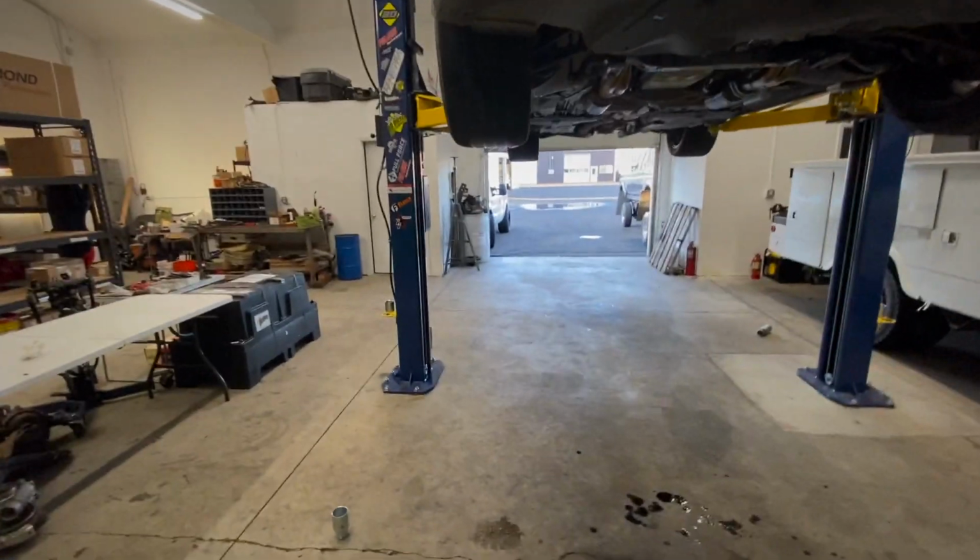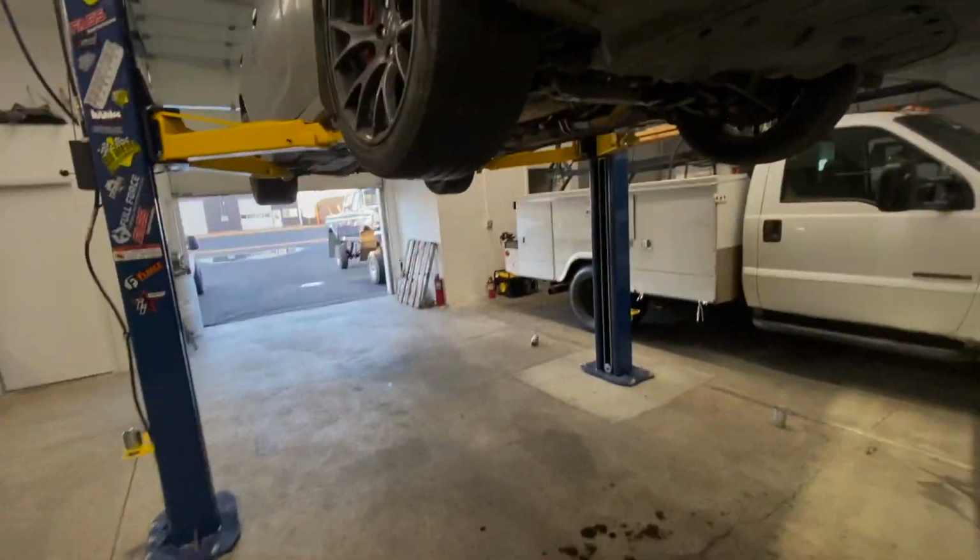Obviously he's got to get an engine put in this thing, so later on at some point we might do a video on swapping it and maybe taking it apart and seeing what the inside of it looks like.